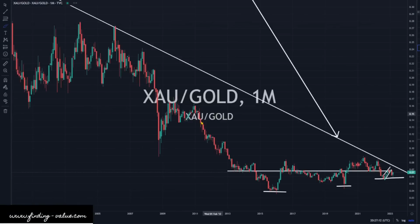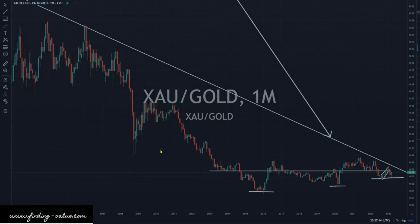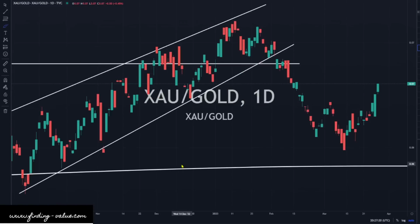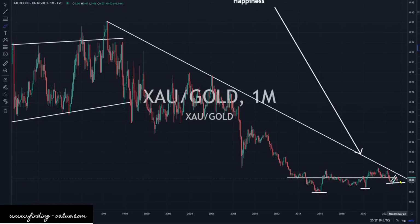XAU to gold ratio is also starting to outperform gold itself. We're seeing this start to move higher. I am getting ultra bullish on precious metals, royalty companies, and mining stocks. As this moves up, I do think there's a good possibility that XAU to gold breaks through this and moves higher over time. Gold and silver mining companies would outperform gold, and I think gold's going to move higher.